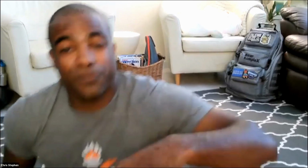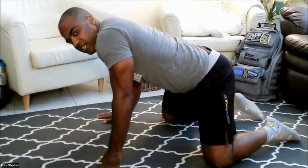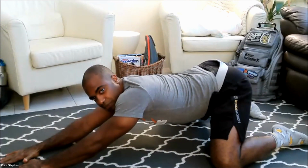And next, we are going to move on to the frog stretch. So we're going to get those hips back, and then we're going to get the knees out to the side. And then we are sinking into this stretch like this, really opening up the hips.